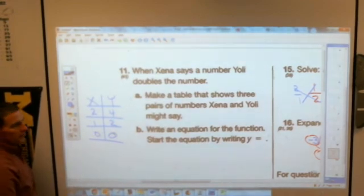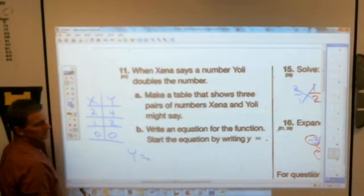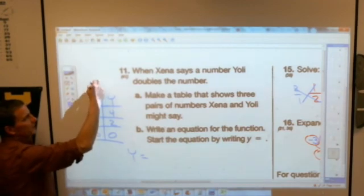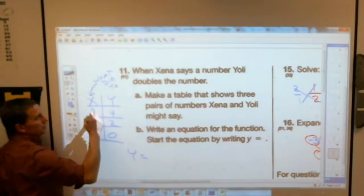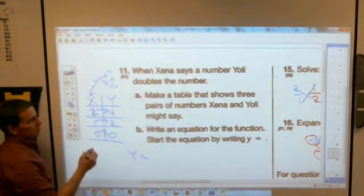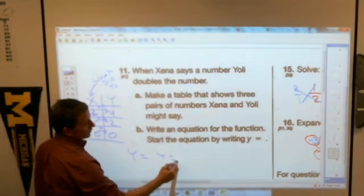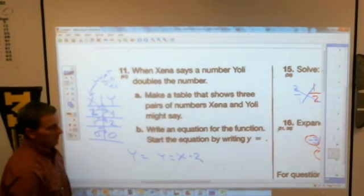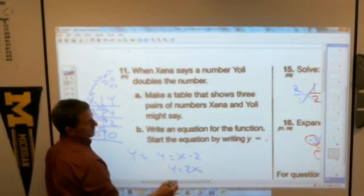Write an equation for the function, starting the equation with y. Y equals, the question is, what did you do to x to get y every time? You multiply it by 2 every time. So y equals x times 2, but we don't usually write it like that in math. When it's multiplication, we put the numbers in front of the letters. Y equals 2 times x.